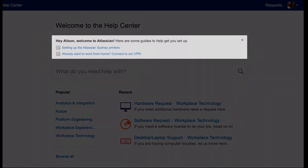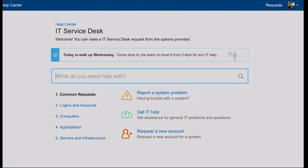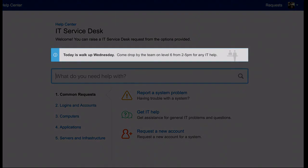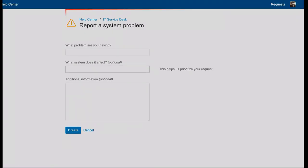Now, you can build some pretty cool add-ons, like you could help new users onboard. Hey, Allison, we've detected that you've just logged in for the first time, so we're going to recommend some articles to you, setting up Atlassian Sydney printers, or, you know, how to work from home. You could also craft service desk specific panels. So IT could advertise their walk-up hours. Today is walk-up Wednesday. Come drop by the team on level 6 between 2 and 5 for any IT help.